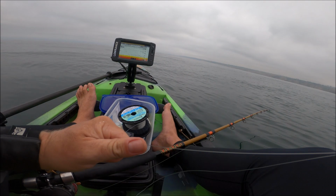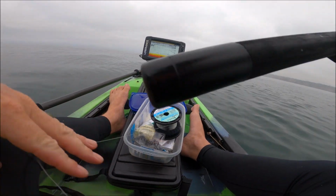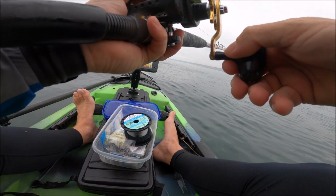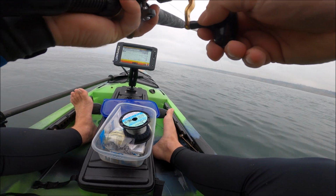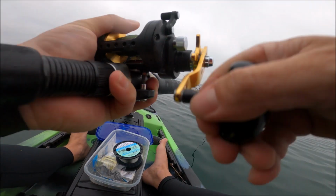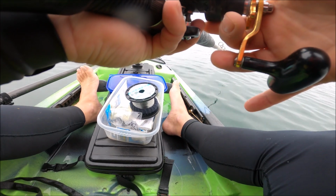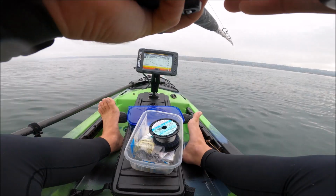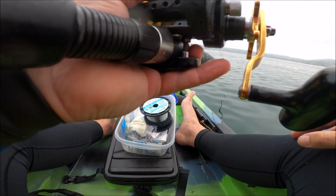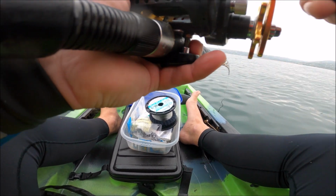Guys, I got a mark checking out my jig. Come on. Oh, no, no. Guys, that was a bite. That was a bite. Oh man. Well, that might have been my one bite for the day.